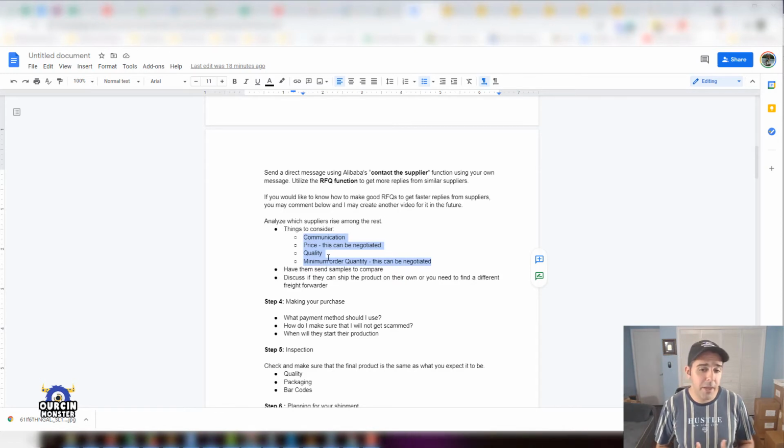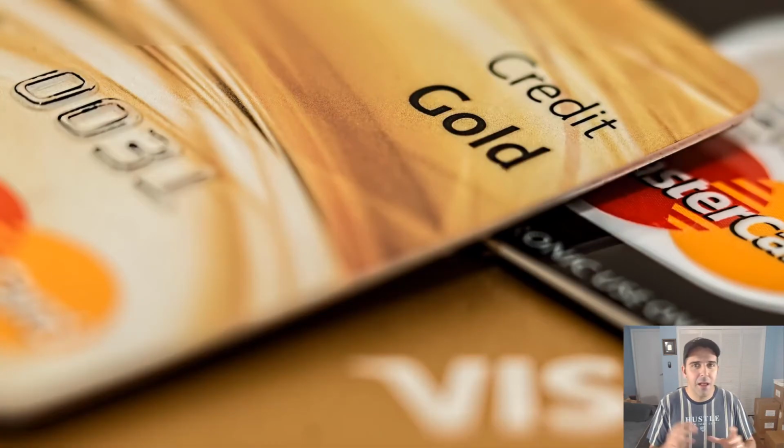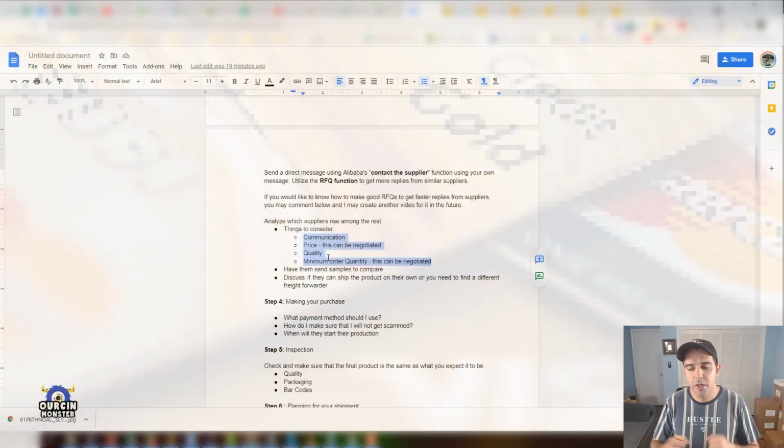Step number 4, making your purchase. What payment method should I use? Always make sure that you have orders with Trade Assurance protection, and that you pay with your credit card, so you create a double layer of protection for yourself.